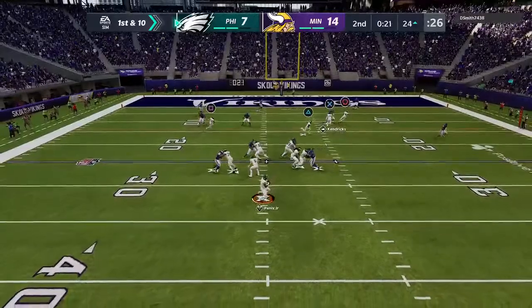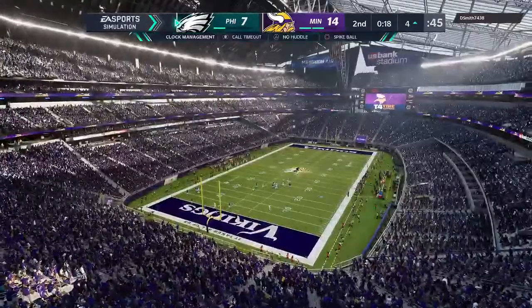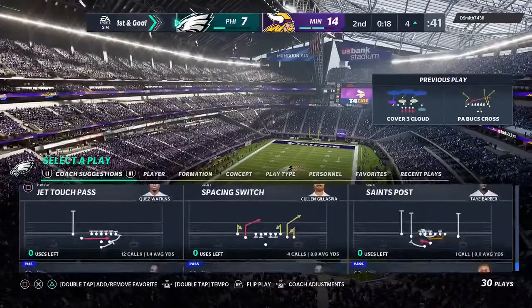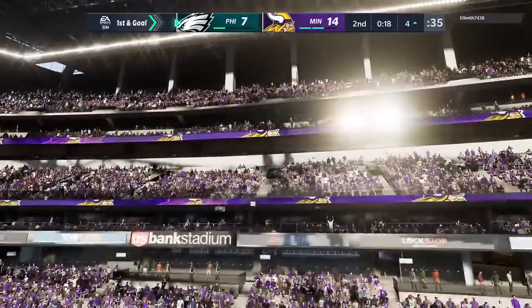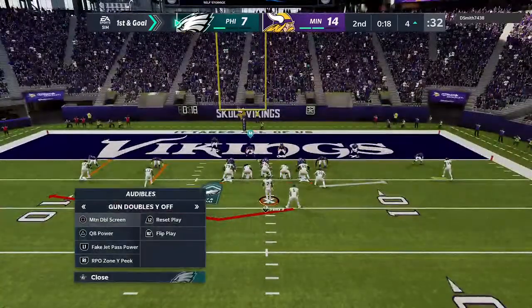Off the play fake, he'll look to throw. This is caught. Watkins. Now the Eagles will use the second of their timeouts as the clock will stop with 18 seconds to go in the first half. A chance now to get even before the break as they come up first and goal.